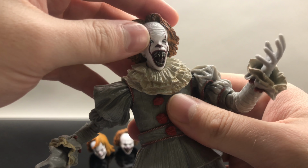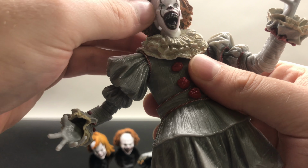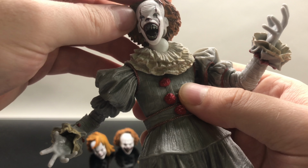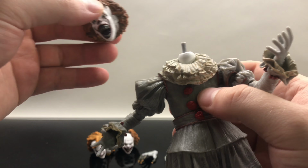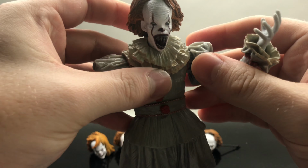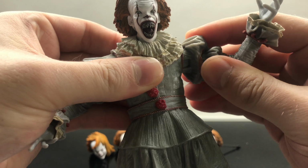As far as articulation goes, the head is on a swivel and it looks around pretty easily, except it gets caught on the ruffles right here, so it will kind of pop the head off. The head isn't really loose, but it's actually a good thing for when I want to switch the heads out, so I'm not really complaining. There's a lot of sculpt and detail and ruffles around the costume, but I think the articulation works really well.